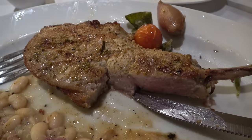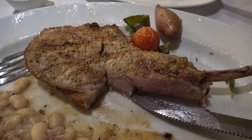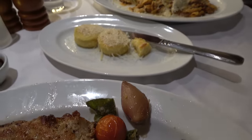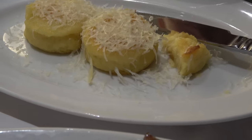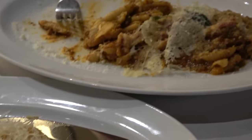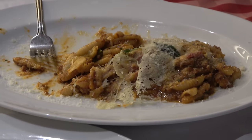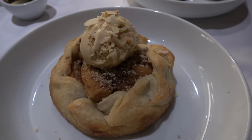Sharing some quick thoughts on the entrees. I think the winner is this pork chop. It is delicious. The seasoning is so good on it, every bit of it's fantastic. The gnocchi is a bit odd. It doesn't really taste like gnocchi to me, more like a rapa. Molly's pasta is solid. Tastes like pasta, but not incredible. Well, I am very, very full after that honking portion of pork.